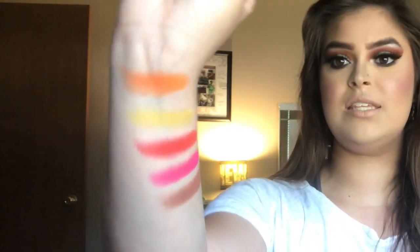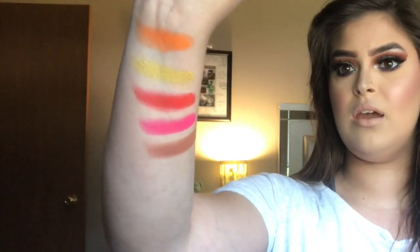So I have Strawberry right here. This shade, okay. This shade is swatching to be very, very chalky. Very, very chalky. It got all over my leggings. Okay. Not a fan of that. Next shade is the shade Brownie. Right here. My swatches are going to the side, so I'm sorry. This is the shade Brownie.